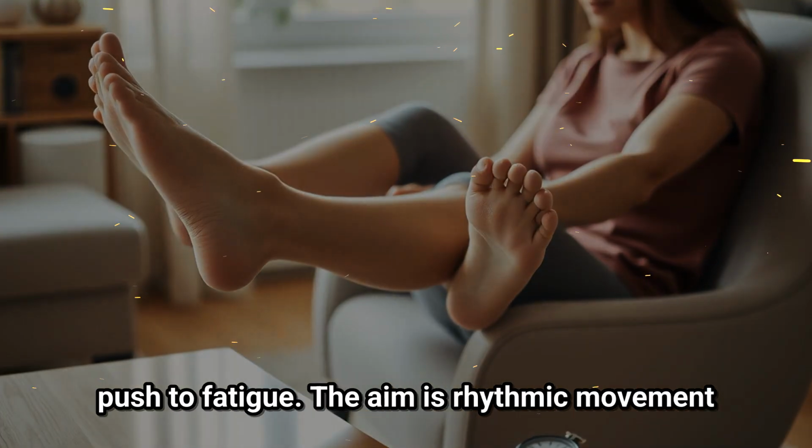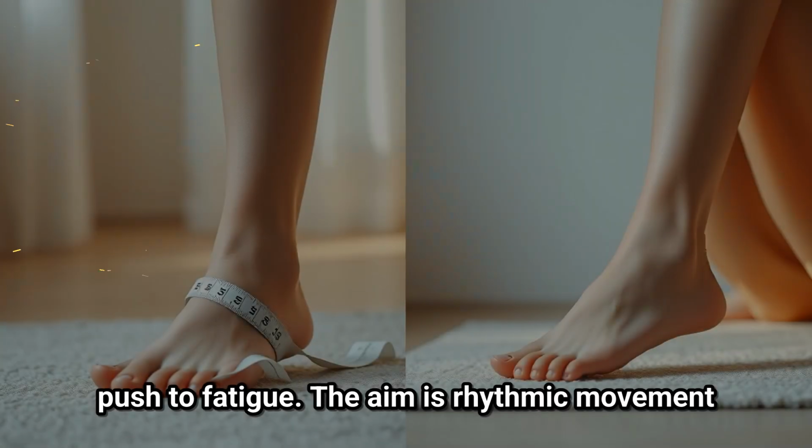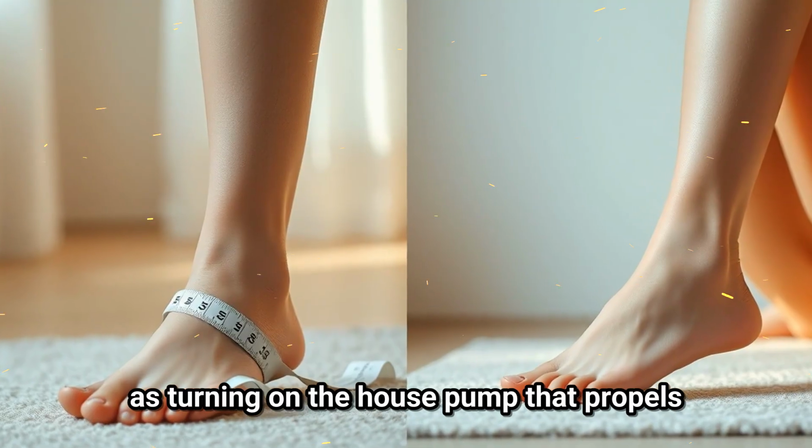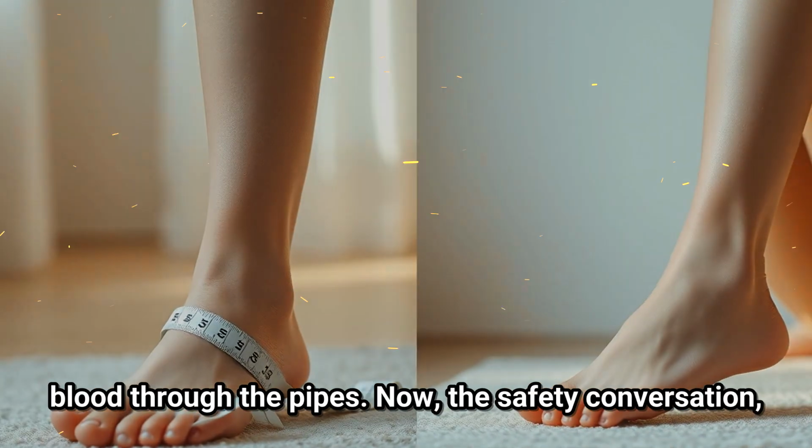You don't need to push to fatigue. The aim is rhythmic movement that activates muscles and venous valves. Think of it as turning on the house pump that propels blood through the pipes.